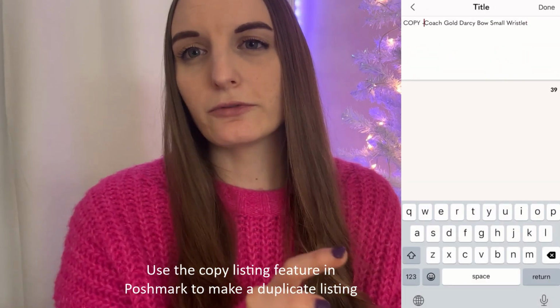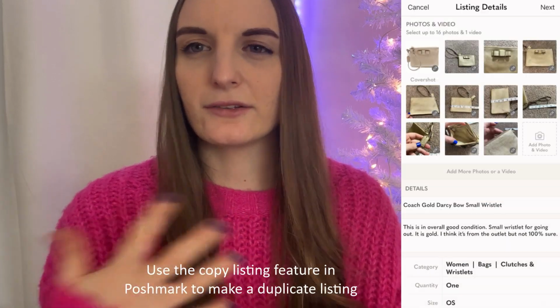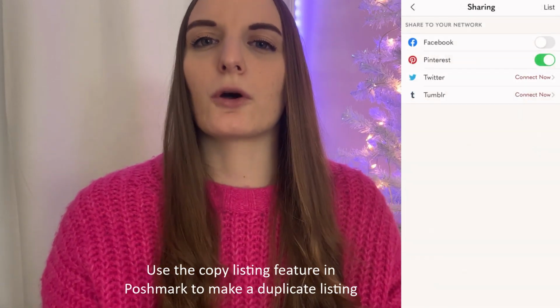So you probably want to remove that because I don't really recommend having that, because it's going to make the item not really searchable. So it's going to put copy in the title, and everything else is going to be the exact same as your current listing. So all the pictures are going to be there, the description, the title, and all of the information below, and the current price is going to be there as well.